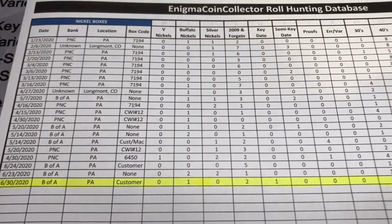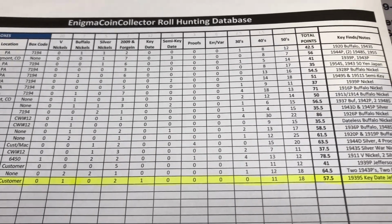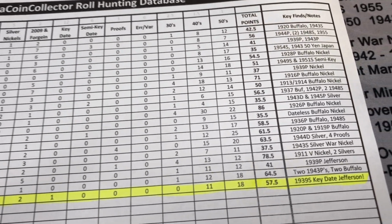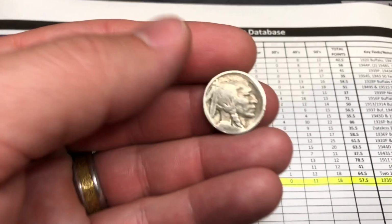Overall, awesome box. Like I said, got that one buffalo, the key date. We had an 09, we had a foreign, we had 11 from the 40s, 18 from the 50s for a total of 57.5 points. The finds of the box.